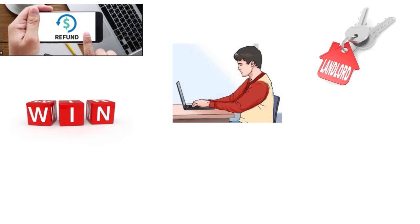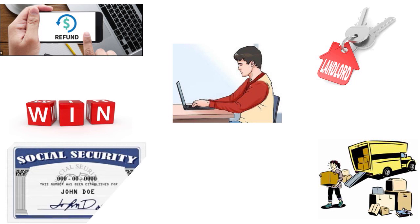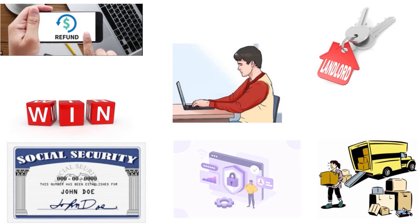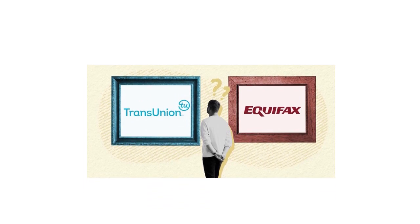To sign up, you will need contact information for your landlord, as well as the date you moved in. You have to give your social security number, and Rent Reporters uses bank level security to protect your personal data, so you don't have to worry about your personal data being breached or whatever. Okay, and if you're using Rent Reporters in order to qualify for a credit product, such as a credit card, you might need to find an issuer that uses TransUnion and Equifax data. This is important because they report to only those two.